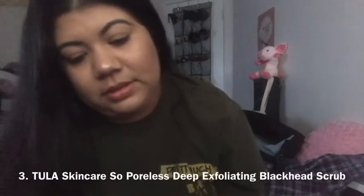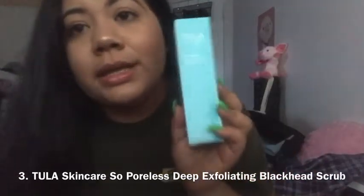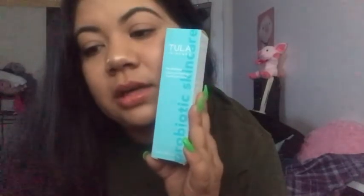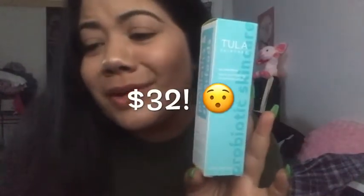And then we have the Tula Skincare. I'm guessing it's this one. The Tula Skincare So Poreless Deep Exfoliating Blackhead Scrub. Got pores? Get this. Created with powerhouse ingredients like pink salt, volcanic sand, and witch hazel. Witch hazel is really good. This scrub helps target blackheads to deeply purify and minimize the look of pores. And this retails for $32. Wow. That looks awesome. It's a tube, and this is supposed to help you get rid of blackheads and pores. So this is awesome. Probably gonna try this out for myself.